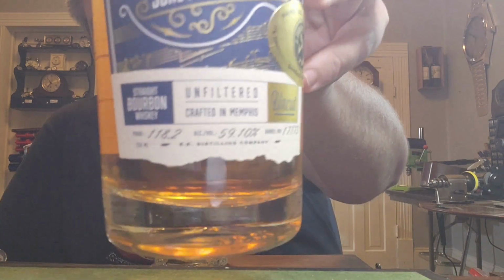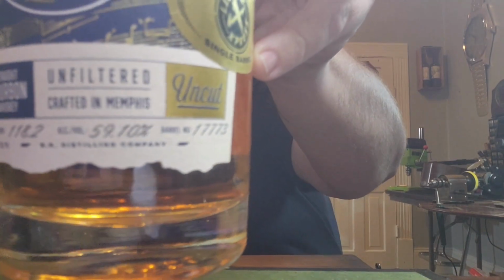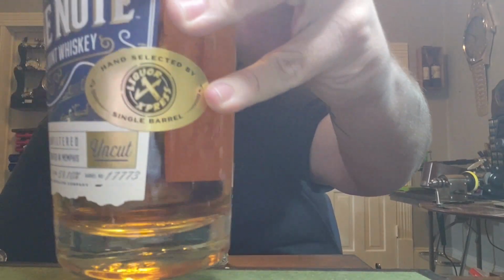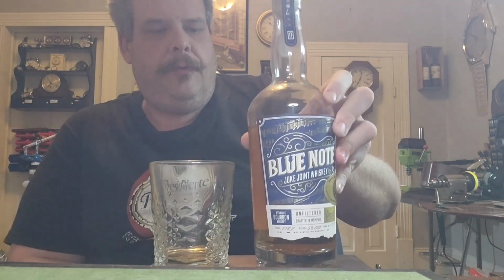So I'm going to bring that up where you can see it. The proof, the ABV, and the barrel number. And then the gold sticker for hand select. This particular bottle sells for about $45 here at my stores. And a little bit of rich history on the back.